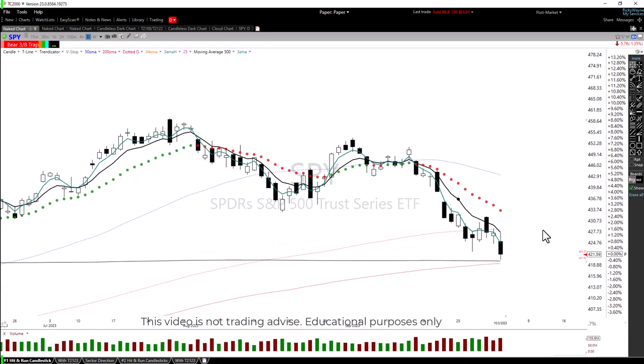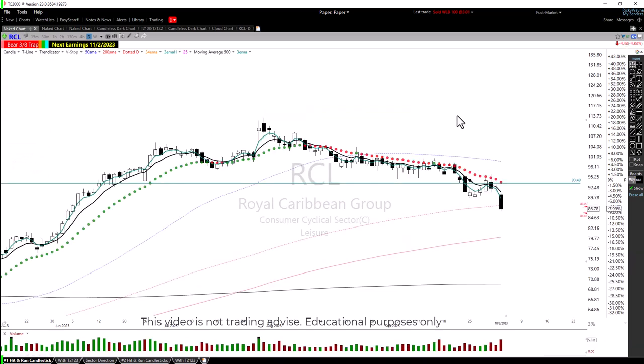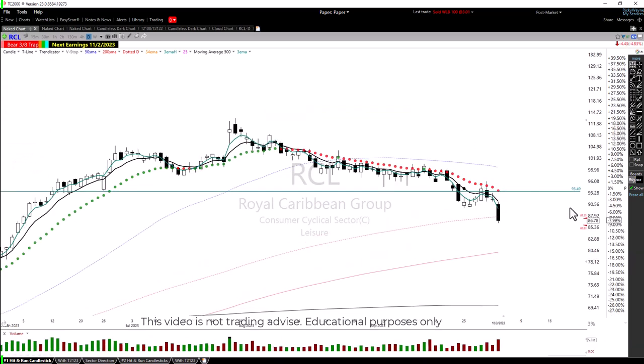Now, let's talk about this trade, RCL. And then I've got a list of other trades we can look at too. I'm going to get rid of this right here. You see this line, this turquoise line? So far, I have not told you what this is. And I've done that on purpose. It's just the three exponential moving average.